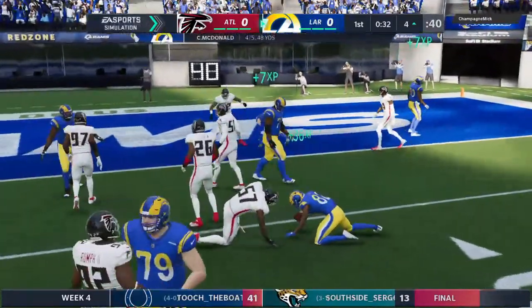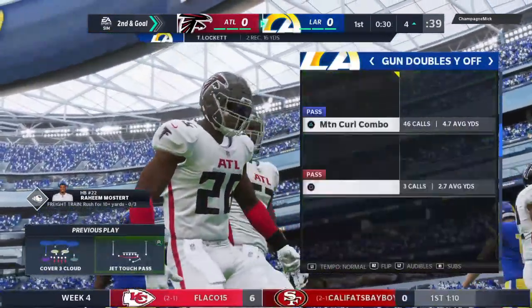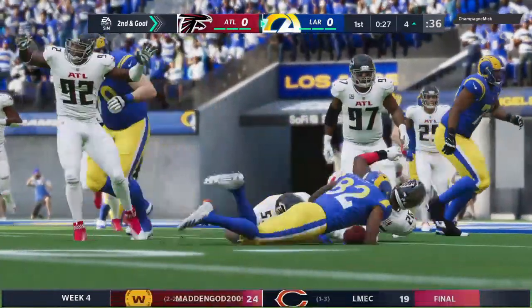And this one will wind up with him losing yardage back to the 4-yard line. It'll go as a loss on the play. Not what you need down here. It's going to be 2nd and goal at the 4-yard line.